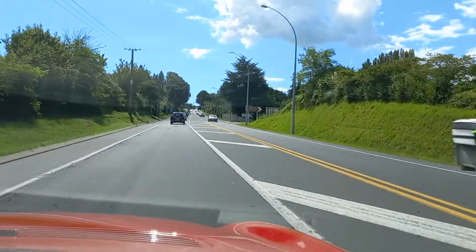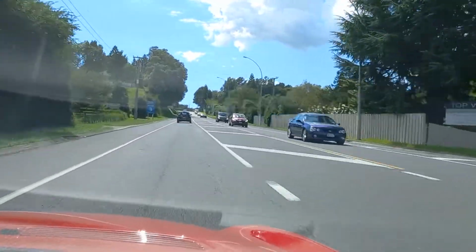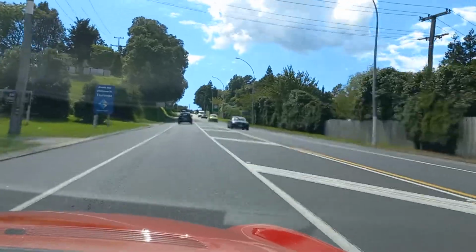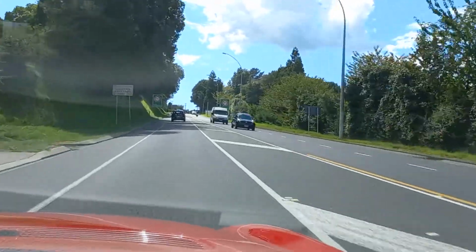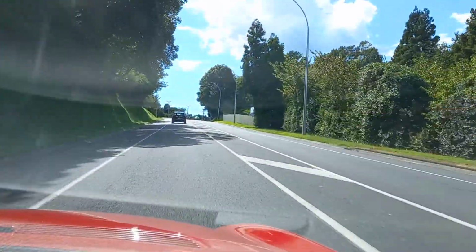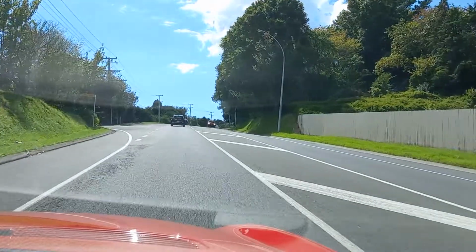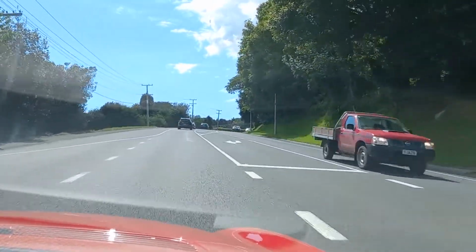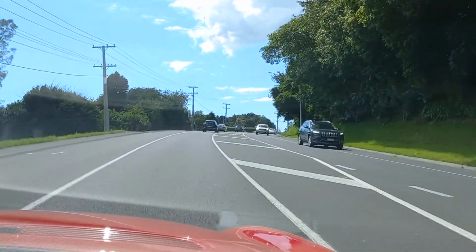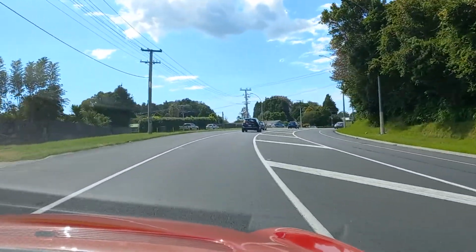Outside temperatures around 25 to 26 degrees. It's a very pleasant day actually. Here we go, we've now entered Tauranga. So I'm going to finish off this video shortly. This is one of the outskirts of Tauranga called Bethlehem. Like a suburb I guess now of Tauranga. But we're in the Tauranga regional area for the Tauranga city.